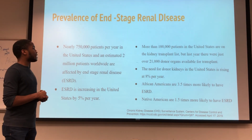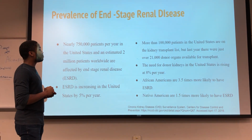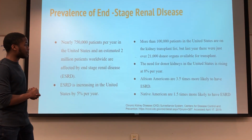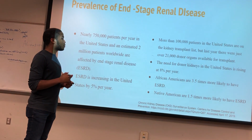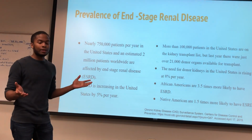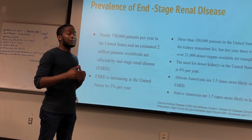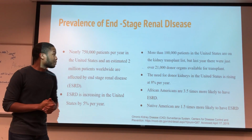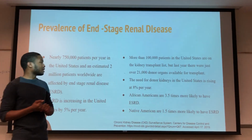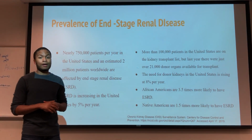More than 100,000 patients in the United States are on kidney transplant lists, but last year there were just 21,000 donor organs available for transplant. The need for donor kidneys in the United States is rising 8% per year. So based off of this information that we have right now, you can see that the demand far exceeds the supply.